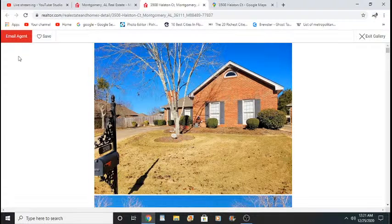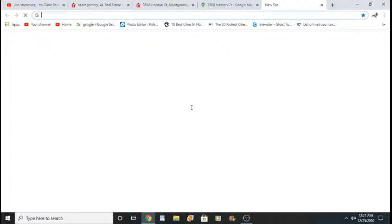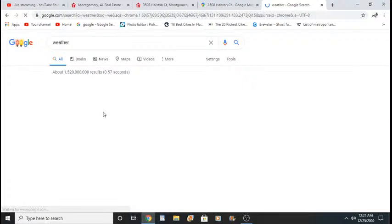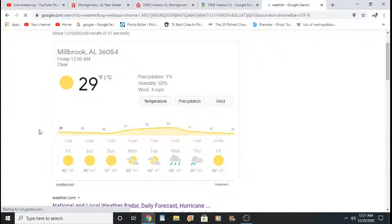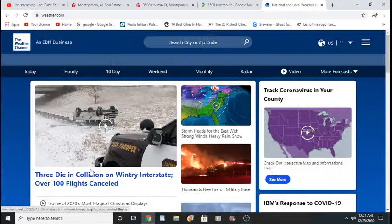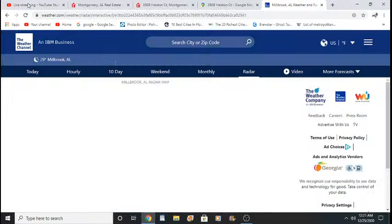Where's the snow in Florida? What part? Well, it was snowing in the Panhandle. My weather channel, for some reason, is not working. It's 29 degrees here. Let's see if the weather channel wants to work. I don't know why it doesn't want to work, but it doesn't. There we go. Please work. Let me just look for... There we go. Okay. It should work this time. For some reason, it was kind of delayed.